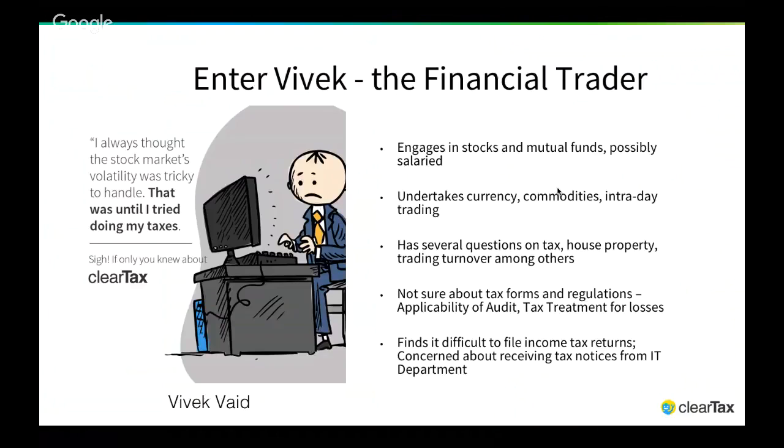He's not sure about which tax form applies to him, or which regulation applies to him, whether he needs to get audit done, if he has losses, what is the tax treatment on that. So he's very much unsure about that, and he finds it difficult to file income tax returns. And he's concerned that if he does not file an appropriate return, he might receive notices from the tax department. So this is the typical profile, and this is where we will come in to help Vivek file his tax returns.